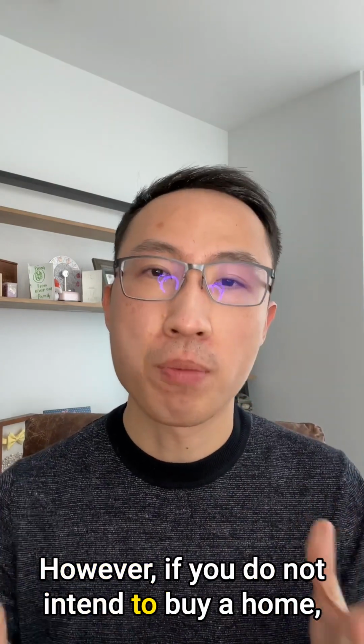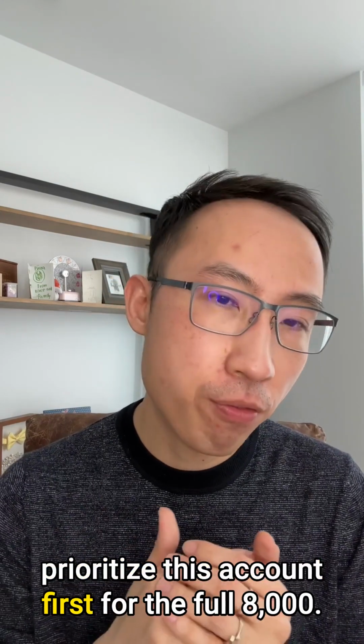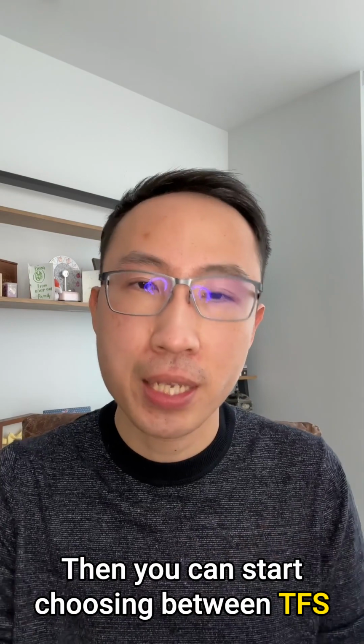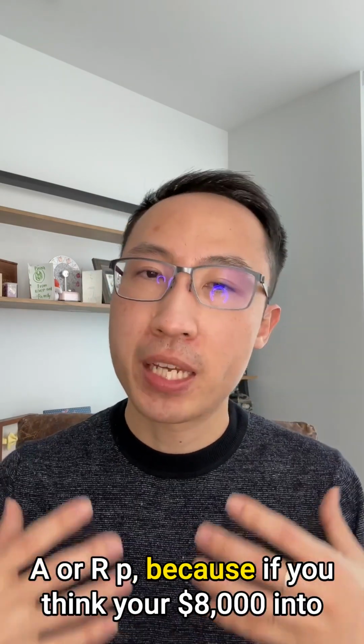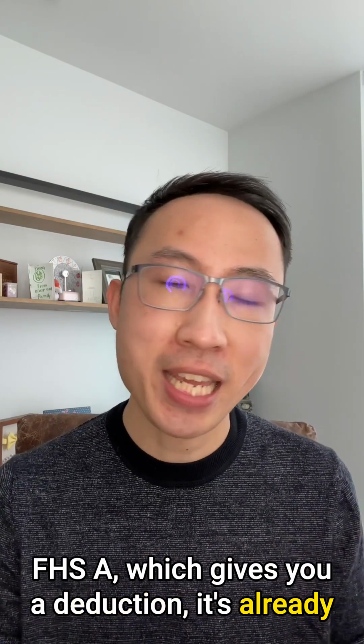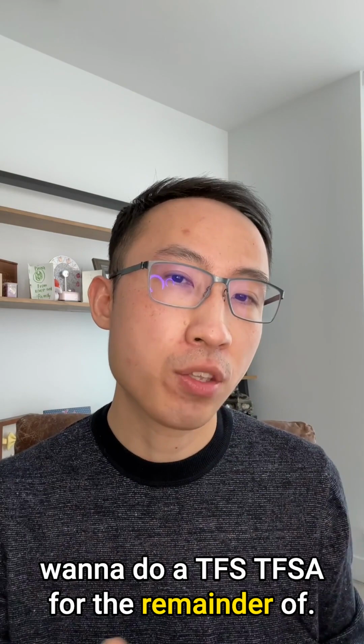However, if you do not intend to buy a home, you should still open this account, and I would still prioritize this account first for the full $8,000. Then you can start choosing between TFSA or RSP. Because if you think your $8,000 into FHSA, which gives you a deduction, is already enough to write off your tax for this year, then you want to do a TFSA for the remainder of the year.